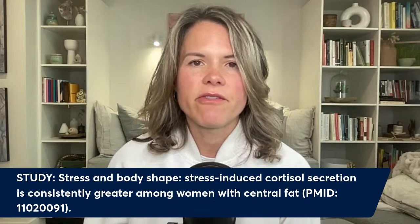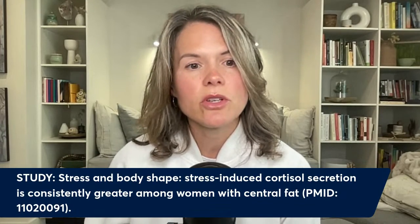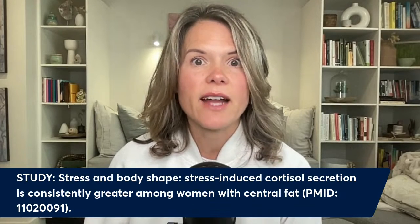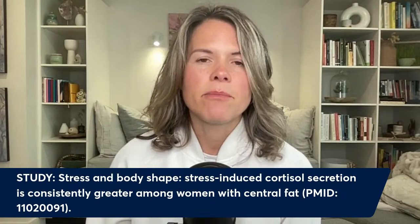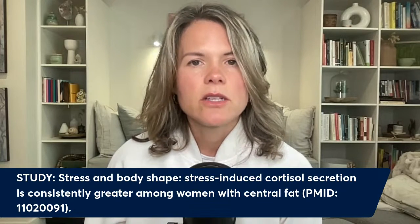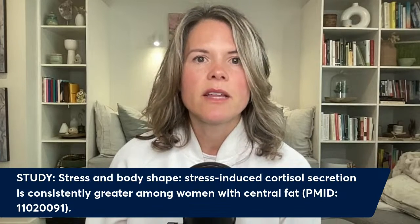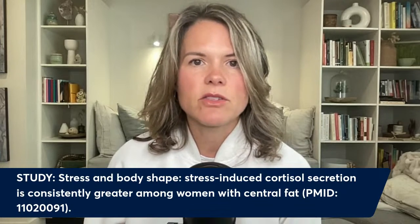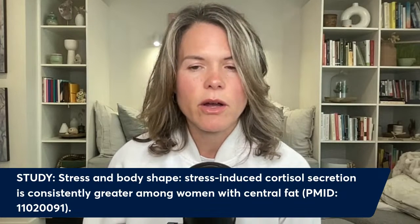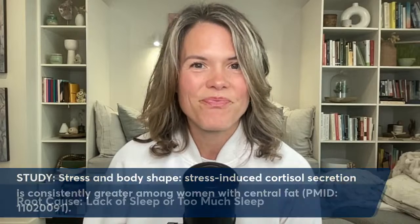Here's a study that I found fascinating titled Stress and Body Shape. Stress induced cortisol secretion is consistently greater among women with central fat. Another way that doctors call belly fat is central fat. So this is published in research, proven. This is not something that I'm just making up here because it sounds cool and you've heard it on social media. This has actually been studied. So I wanted to share this with you to really drive that home.